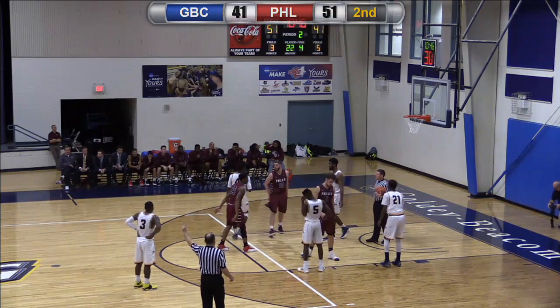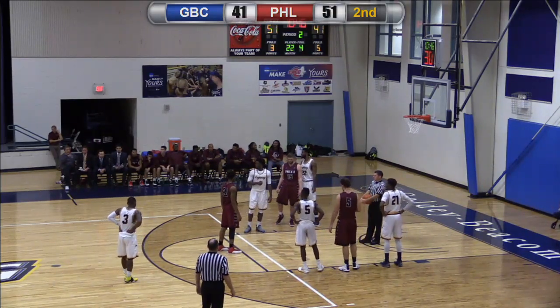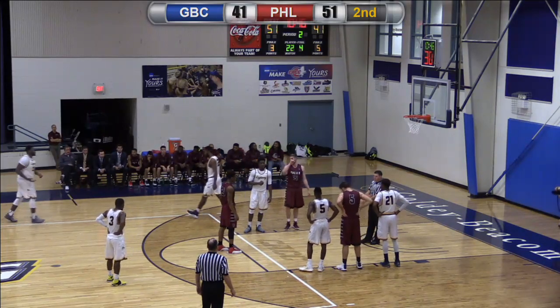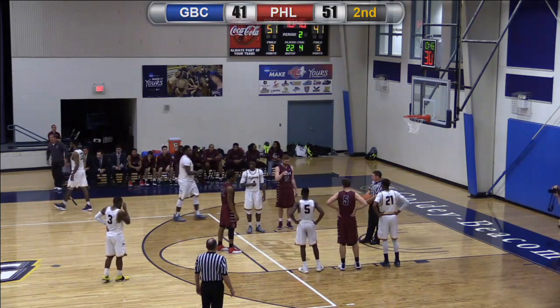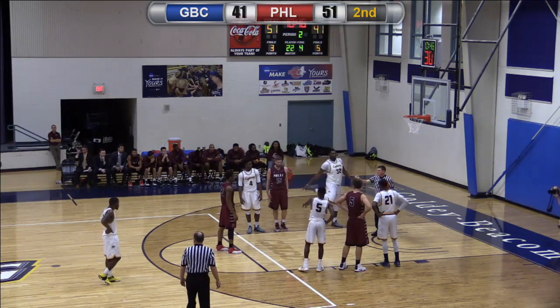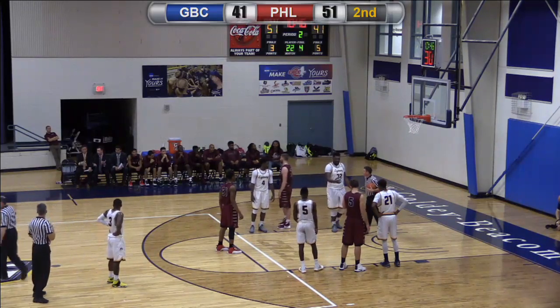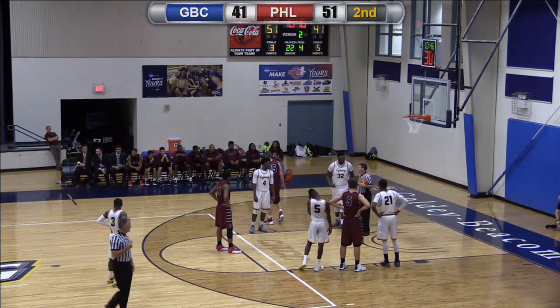Yeah. And nobody has really been able to break loose on the outside to hit any jumpers for us. Yeah, Tillman has had a good game yet again. 6 of 7, 13 points, game high 13 points. Nobody on either team has that amount so far other than him.